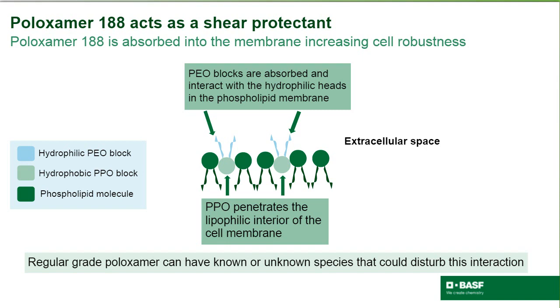And the way that it works is that the hydrophilic parts of the poloxamer, which are the light blue tails here on my screen, are absorbed and interact with the hydrophilic heads in the phospholipid membrane. The propylene oxide part of the poloxamer then interacts with the hydrophobic tails of the phospholipid molecules in the cell membrane. And it gets absorbed and gives the cell more robustness without actually increasing the size of the cell, right? So it's a very tight interaction.